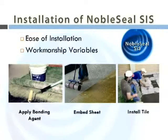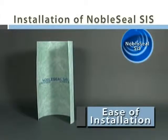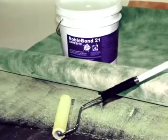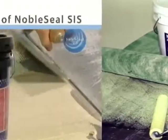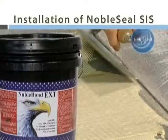NobleSeal SIS is easy to install. The sheet can be bonded to a subfloor and tile bonded directly to the membrane. SIS can be bonded with either NobleBond adhesives or a latex-modified thin-set mortar. In the demonstration, we used NobleBond EXT adhesive because it grabs the membrane more aggressively than thin-set, and tile can be installed as soon as the membrane is embedded.